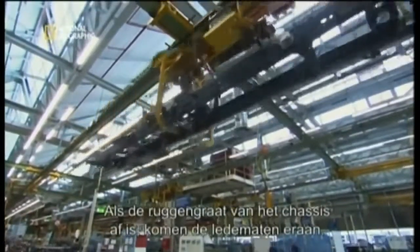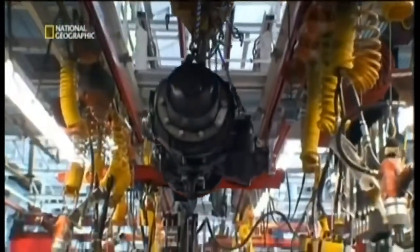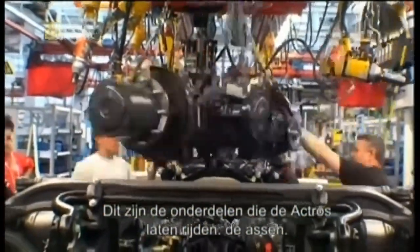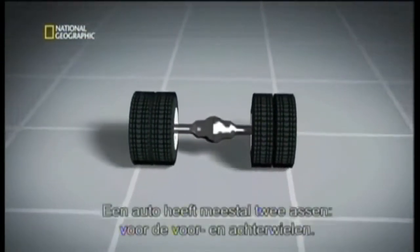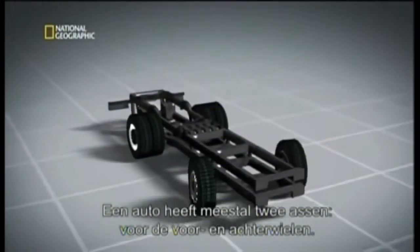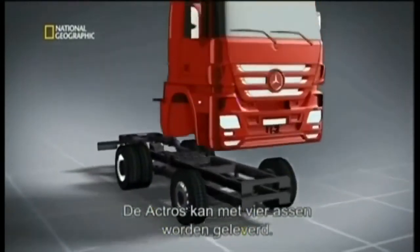With the backbone of the chassis assembled, the limbs are added. These are the components that make the Actros roll. The axles. These central shafts hold the wheels. A car usually has two axles, one controlling the front wheels, another controlling the rear. The Actros can be made with up to 4.